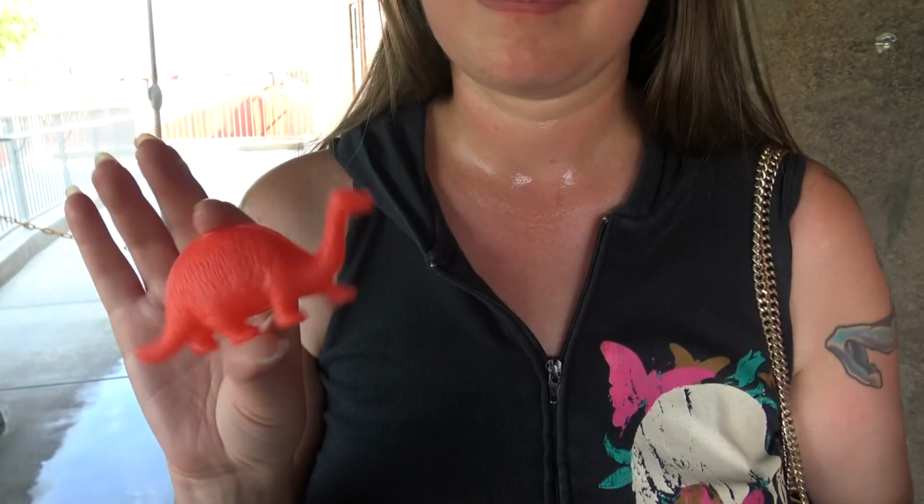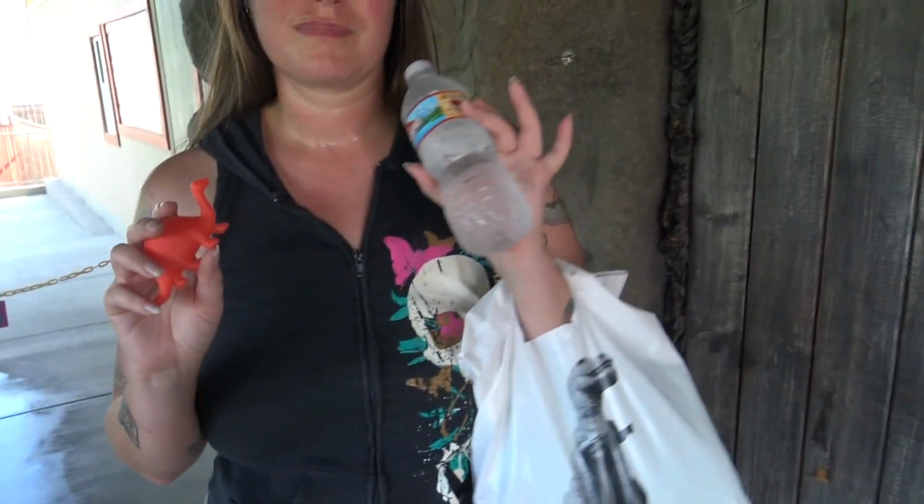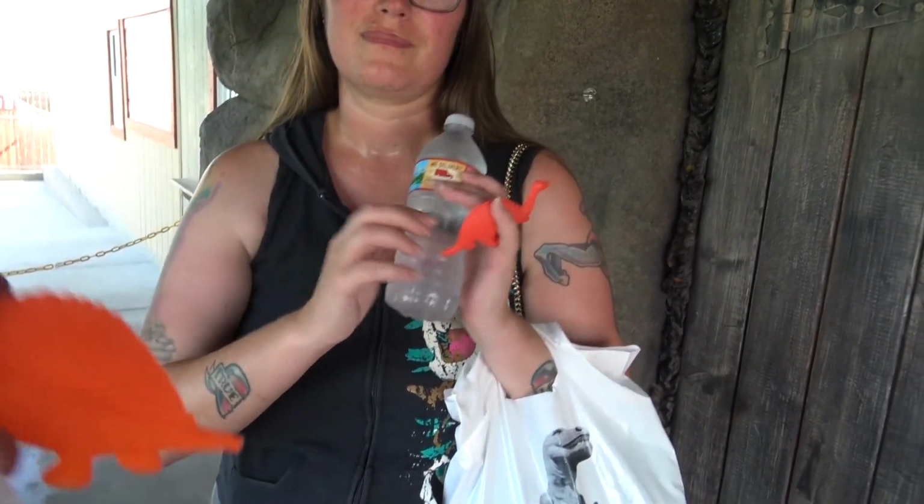Woohoo! So we got our prize from the dinosaur. Joy got a little guy like that, and I got similar, but the best prize that the gentleman gave us, we each got a free cold bottle of water. There's my little dinosaur. Oh, is that so good?